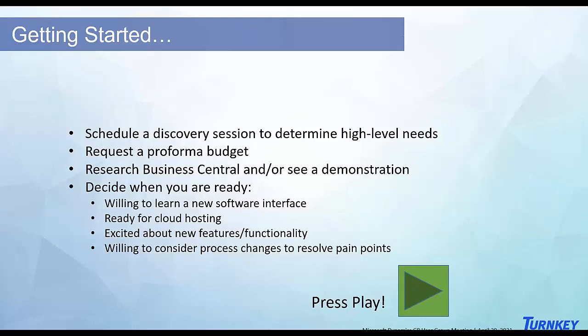And we take everything from an out-of-the-box focus, looking for ways to use the system to complete your processes. So we're always going to start there instead of trying to customize something. We're going to start with maybe we need to make a process change to resolve this issue or make this more efficient. And that's something you want to be willing to do when you're ready to move to Business Central. And then it's just a matter of scheduling it and starting it.